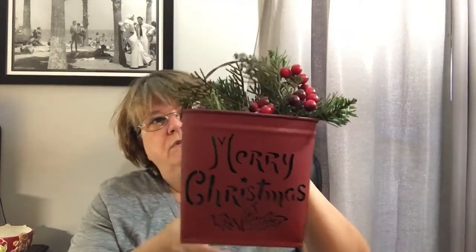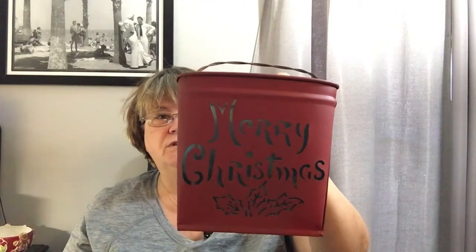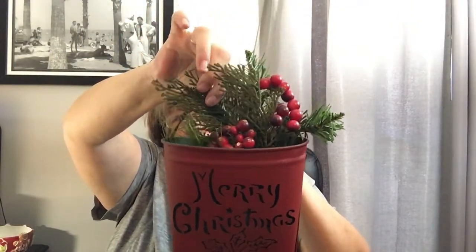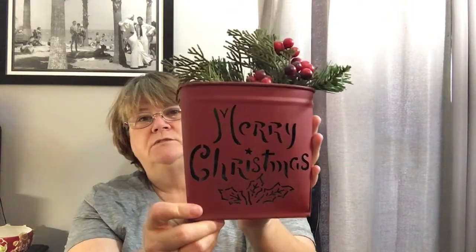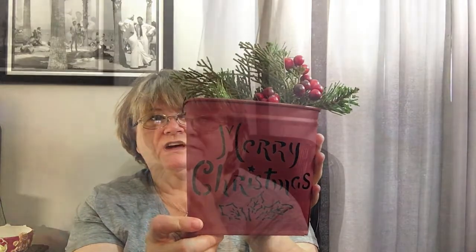Lovely little door hanger. It's even got the vintage greenery in it, which you can take out and replace with what you want. You can hang it up inside and put Christmas cards in it or other greenery. You could put it on your front door with greenery. This is the actual greenery that came in it. So it's old. I don't know, because they've been making this style for a while. It's the new vintage, you know, from the 90s to the 2000s.